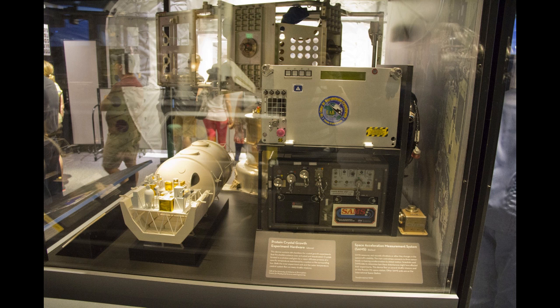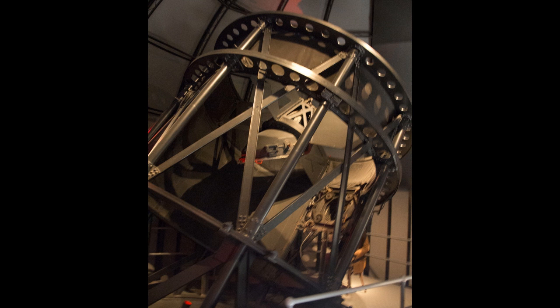On the left you see a model of a space lab laboratory, and on the right you see an instrument for growing protein crystals. Protein crystals are used to learn what the protein structure looks like. From this information, new drugs can be developed. Protein crystals can be grown much easier in zero gravity.